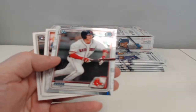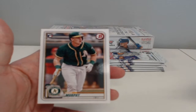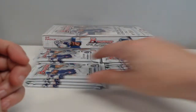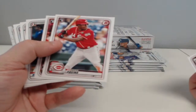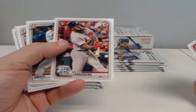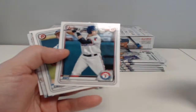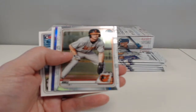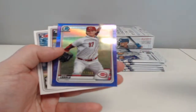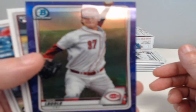Kenny Smith, Bowman Chrome, and Duran, Bowman First Chrome. Kettle Marte and Sean Murphy, base paper rookie. Acuna, Aquino, Arizarena, base rookies, Amaya, Bowman first, and Sam Huff, Bowman first. Libitor, Adam Hall, Chrome, and Nick Lodolo. That is 16 of 250 purple.